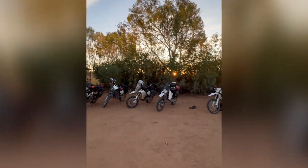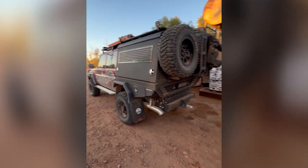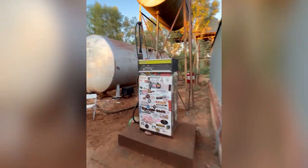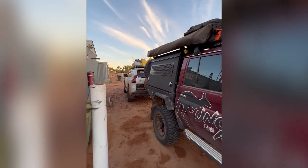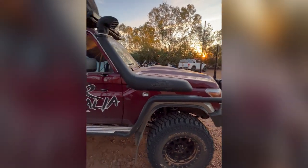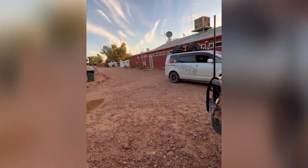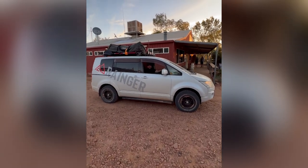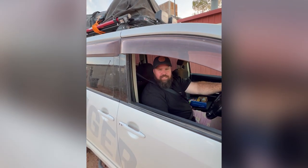Plenty of bikes, sunset, beer garden. Moon's up there. $280, not too bad. Sky looks incredible. Fueled up, ready to punch it again. That's right, mate. Mount Dare at sunset. How good is it?